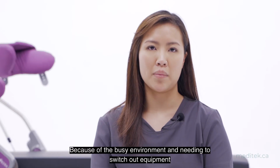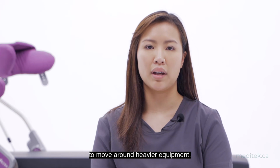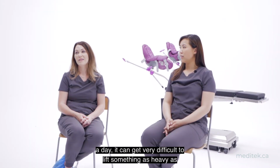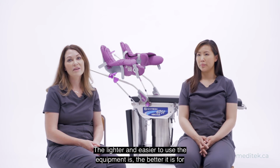Because of the busy environment and needing to switch out equipment for new patients, this can lead to higher injuries because we're trying to move around heavier equipment. And also, when you're doing it several times a day, it can get very difficult to lift something as heavy as almost 20 pounds each. It also matters when we're moving the patient while they're in the stirrups. The lighter and easier to use the equipment is, the better it is for all of us in the operating room.